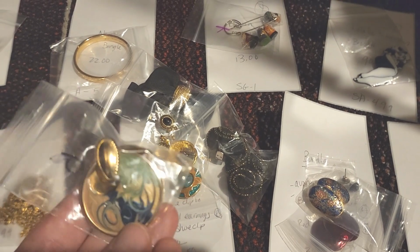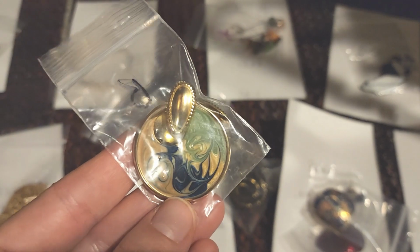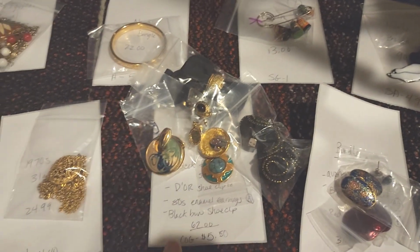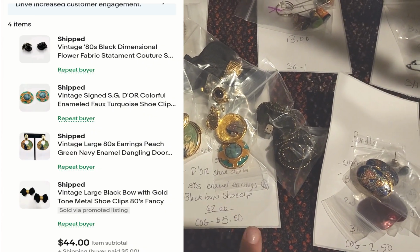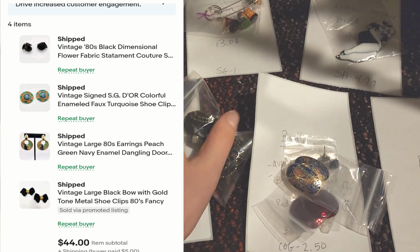And then lastly, we have these 1980s swirl enamel door knocker style earrings. Bundle sold for $62 and my cost of goods was around $5.50.